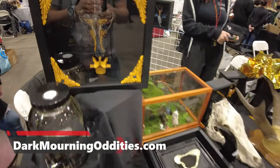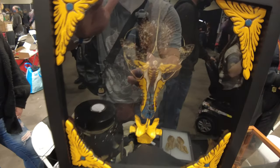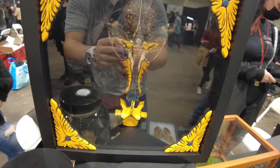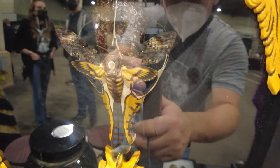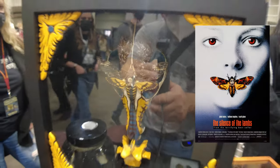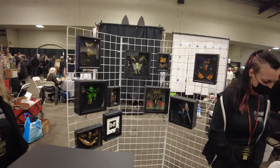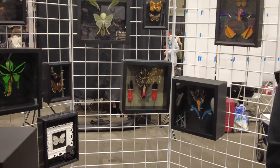This one caught my eye immediately. Look at this beautiful shadow box. Let's see if we can get some of that glare off. But if you can tell, a very ornately painted coyote skull vertebrae. And of course, you know that moth right there, made famous from the movie Silence of the Lambs. Beautiful woodworking too on the corners, but she's got some more options over there too. I'm kind of digging that red one right there. You know me with red, I like that.